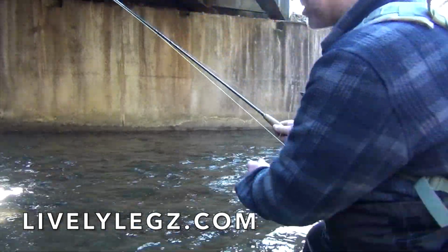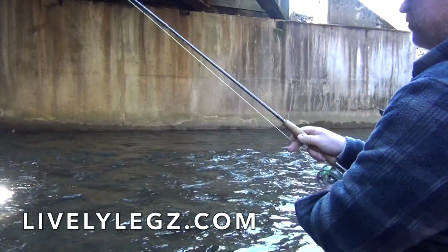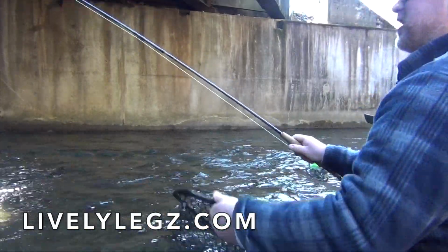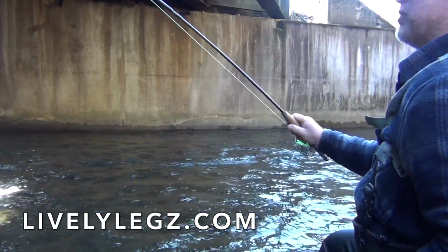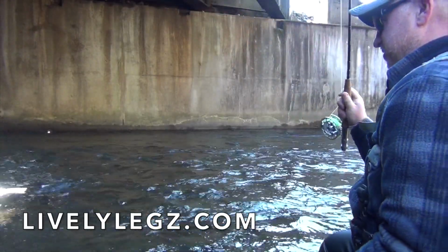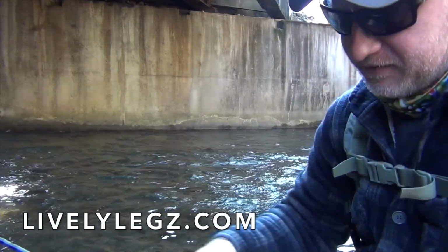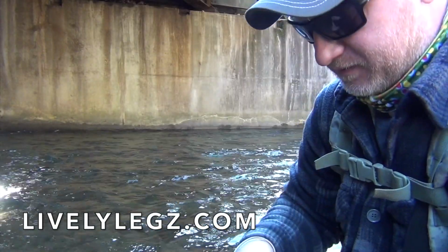All right, I just hooked one off film under this bridge here. Real shallow water. Didn't set up the camera because, you know, didn't really think there'd be anything in there, but it is a brown, so I think it's a brown. I turned the camera on. Maybe it is a bow. I don't know. It's a decent fish. That's a brown. So I just flicked the camera on that one after the hook set. I should have filmed, but yeah, it's a good brown.